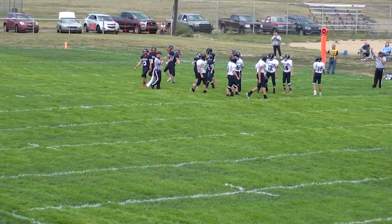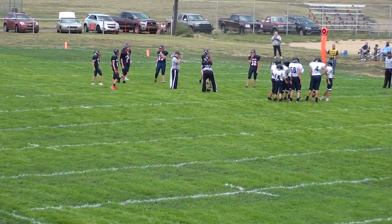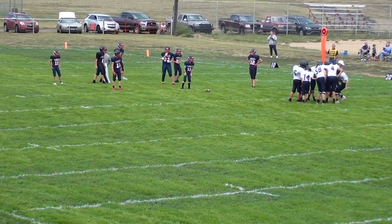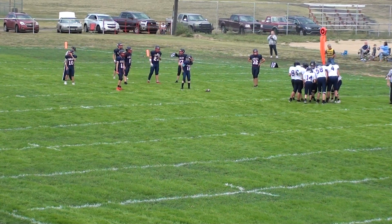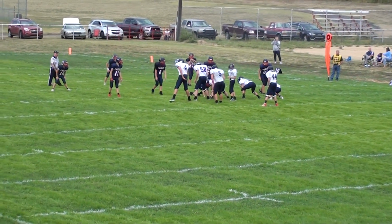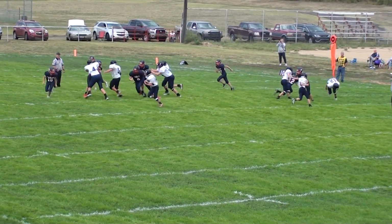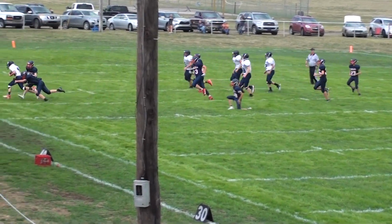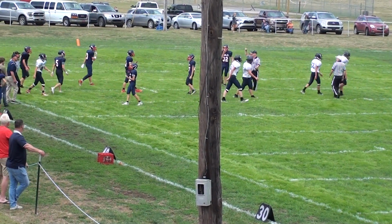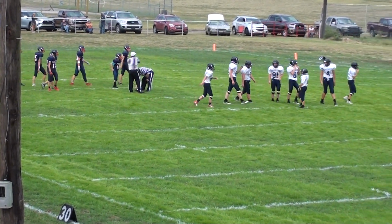First down into Eagle territory. First and 10 at the 38 yard line. That's enough for a first down. And first and 10 on at the 26 yard line.